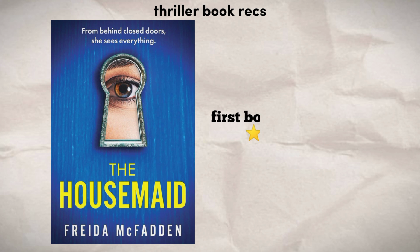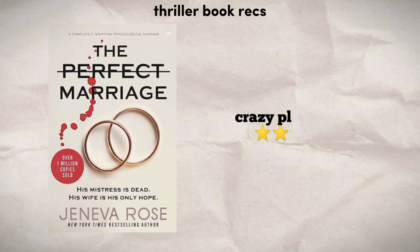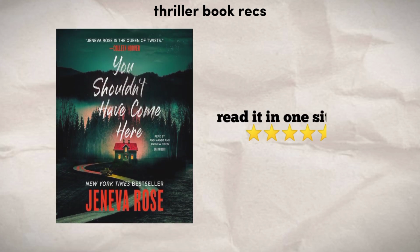Like thriller book recommendations, in case you want some, read The Housemaid. It's one of my favorite books. The Perfect Marriage is really good. You Shouldn't Have Come Here is also really good. Anything by Jennifer Rose, anything by Lisa Joel is also really good.